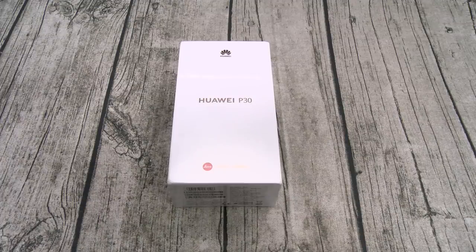Now it comes in a bunch of different versions. You got 6 or 8 gigs of RAM with 64, 128, or 256 gigs worth of storage with expandable memory up to 256 gigs. That's nano style. For the battery, you got a non-removable 3,650 milliamp battery that features fast charge.